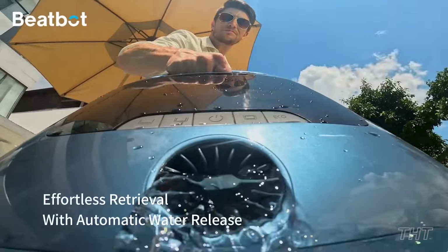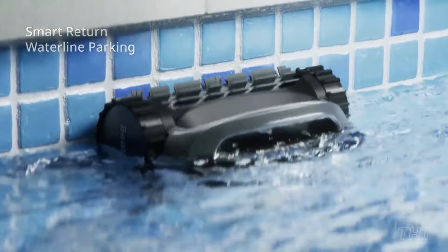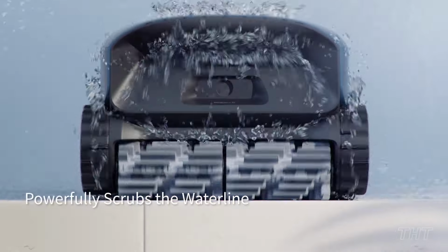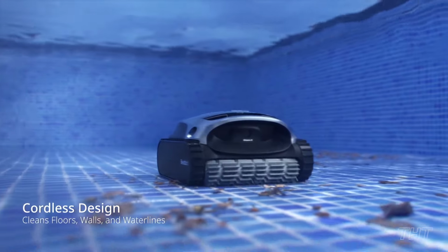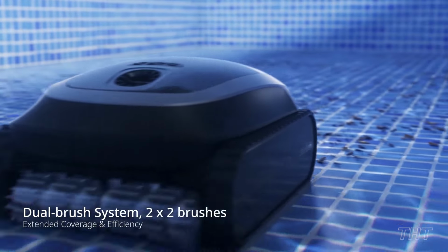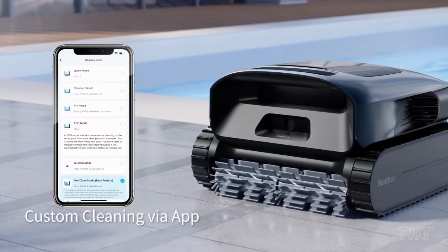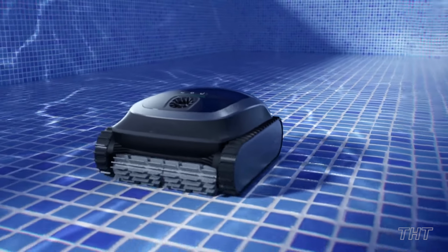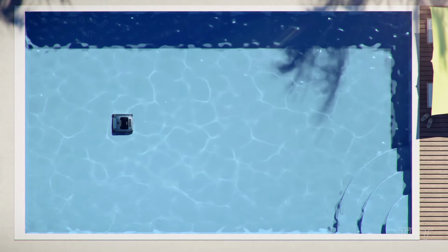Say goodbye to the hassle of retrieving a cleaner, because the Smart Return feature glides it back effortlessly, while automatic water release and surface parking make it a breeze to handle. With a 200-watt brushless motor delivering a robust 5,500 GPH suction and dual-layer filtration for impeccable debris removal, you'll enjoy pristine water and superior mobility. Plus, manage it all from the BeatBot app and relish the convenience of its submarine-inspired design. With the Aquasense Pro on duty, your pool's only job will be to sparkle.